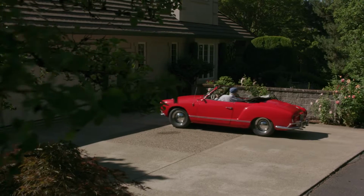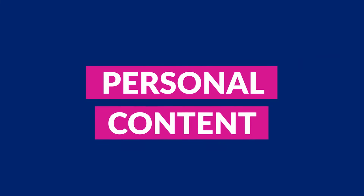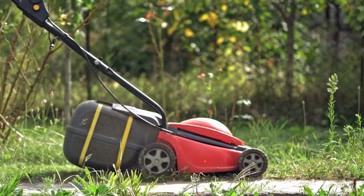Now let's talk about other structures. Other structures are things such as a fence, a driveway, a gazebo, a shed, any of those types of things. The next is your personal contents, your personal things. These are your things that you own, your furniture, your linens, your clothing, things you may have in your garage, such as a lawnmower, those types of things. That is your personal contents.